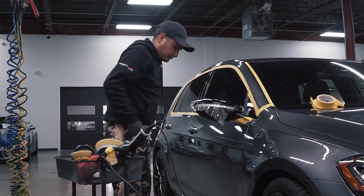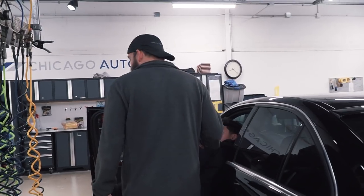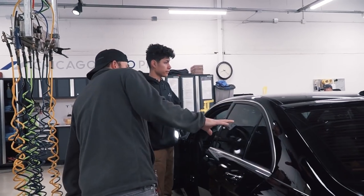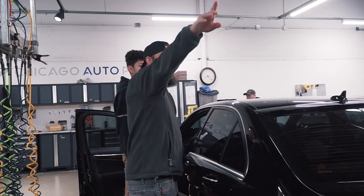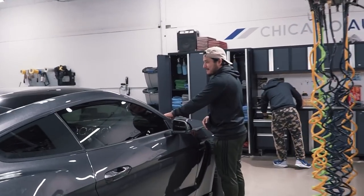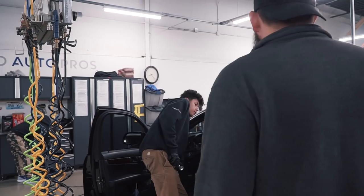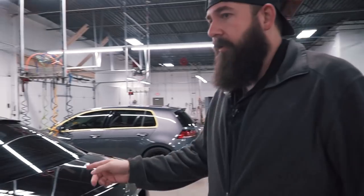Chris! Chris! I'm gonna wait on this one. Wait on this? Yeah, because that Golf R has to go out tomorrow. And this one's not going to Saturday. So that one has to go tomorrow, and then that Mercedes in there is going today, so I need that one coated. This one's good to go. So if you would, yes, will you hop on that with him? Yeah. We'll get that one done today. And then if we got time, we'll come back to this one.